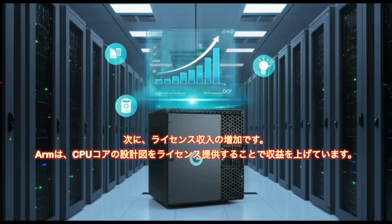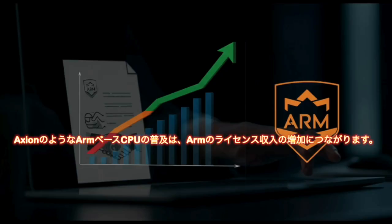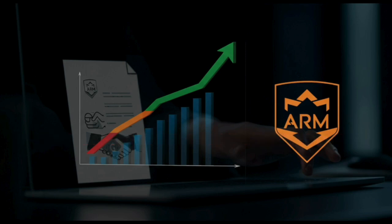Next up, it's the increase in licensing revenue. Arm generates revenue by licensing the design blueprints for its CPU cores. The spread of Arm-based CPUs like Axion will lead to an increase in Arm's licensing revenue.